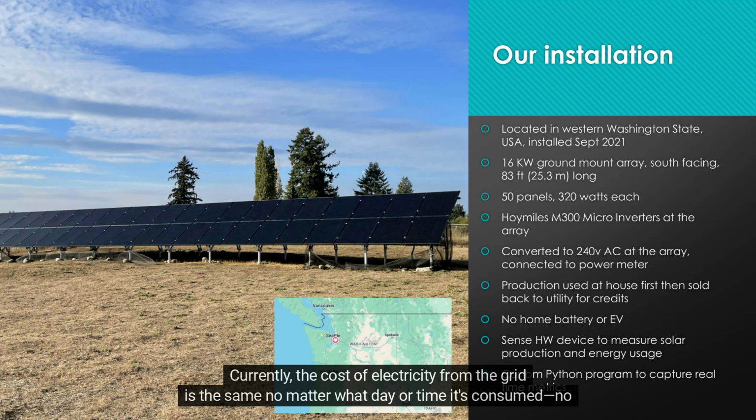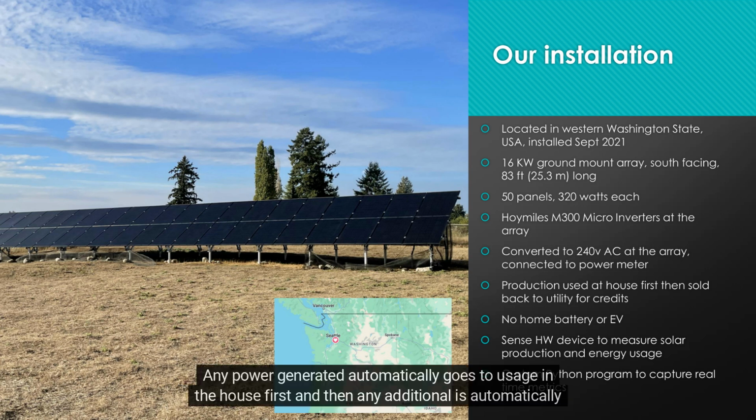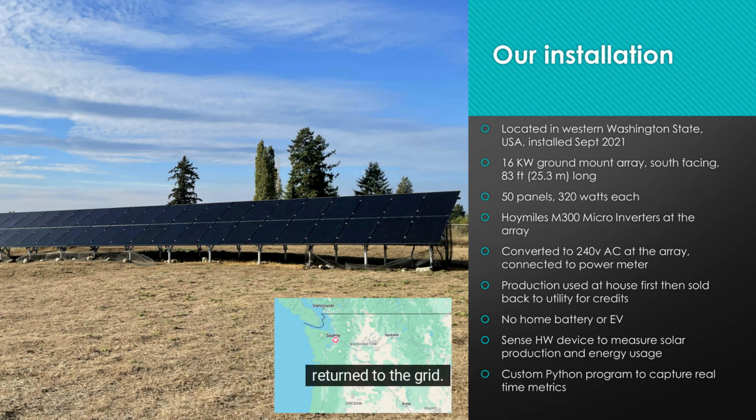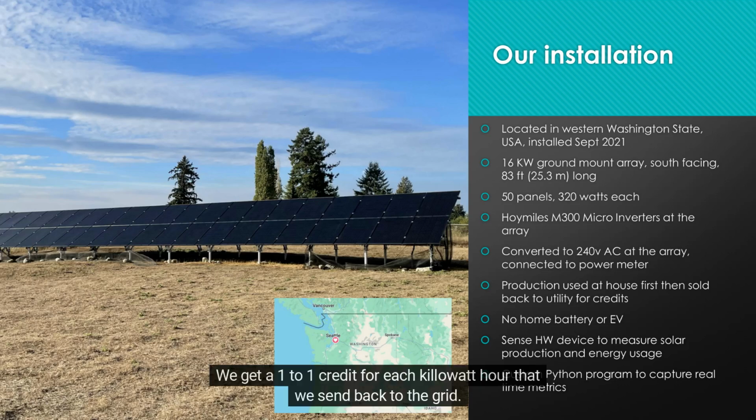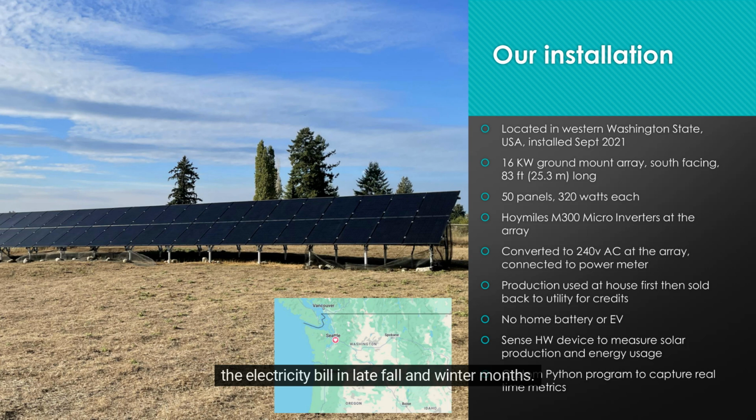Currently, the cost of electricity from the grid is the same no matter what day or time it's consumed, no time of use rates. Any power generated automatically goes to usage in the house first, and then any additional is automatically returned to the grid. We get a 1-to-1 credit for each kilowatt hour that we send back to the grid. These credits directly deduct from the power we are charged at the end of the month. As you can imagine, the overall idea is to overproduce in the summer and use the credits to reduce or eliminate the electricity bill in late fall and winter months.